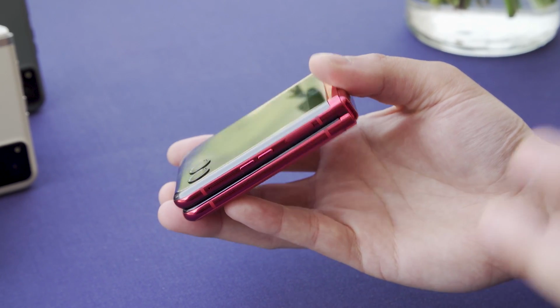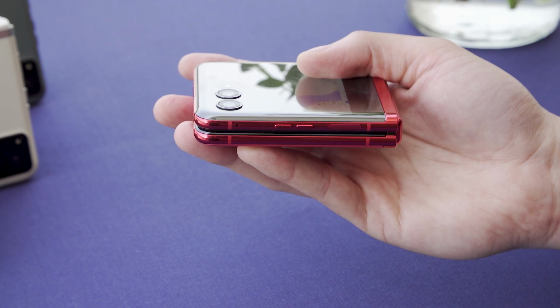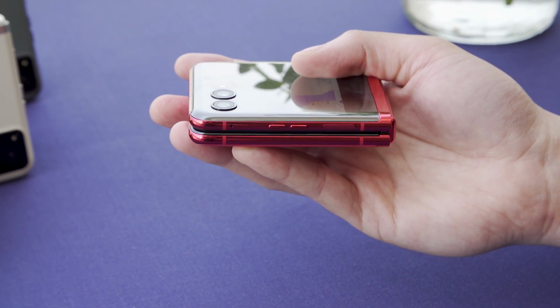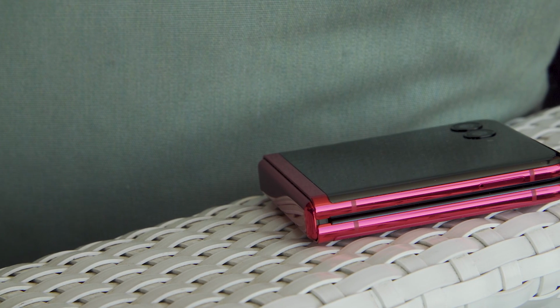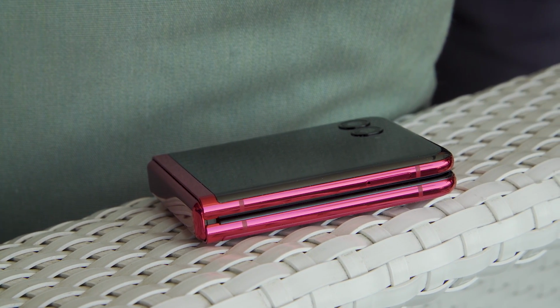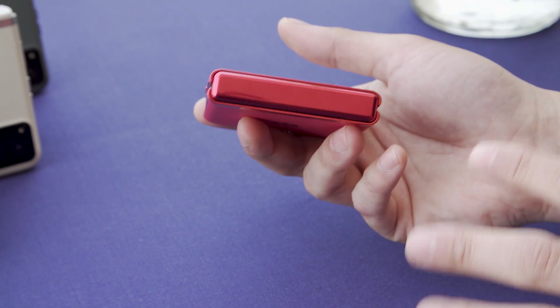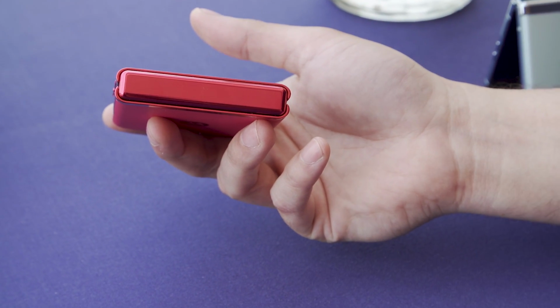Now, I also want to call out that if you look right here, there's no gap between the two halves of the phone. And that really goes into the thinness of this device because Motorola is saying it's about 15.1 millimeters when closed, and that could be the thinnest foldable phone available on the market. And then if we look over here at the hinge, we have a really nice sturdy hinge. It looks similar to what you get on the Z Flip 4, but that's not a bad thing.